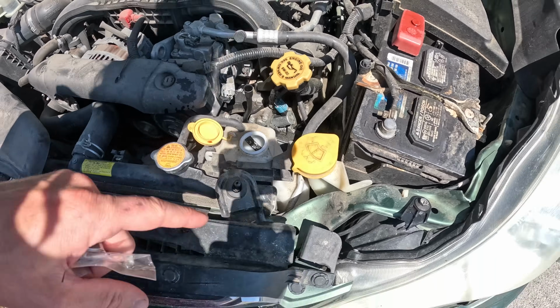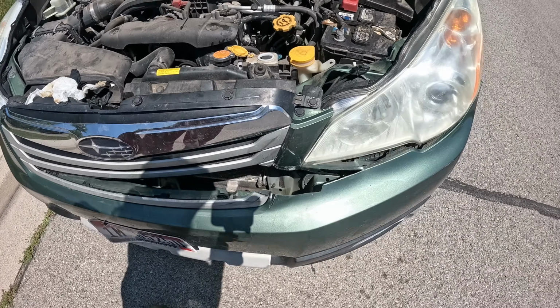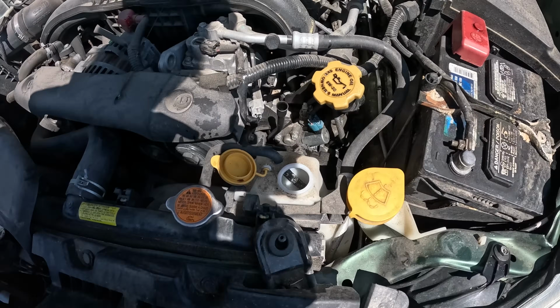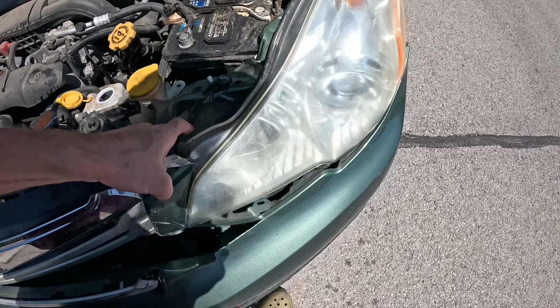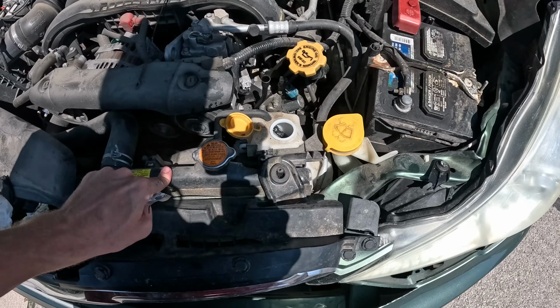Yeah, see how that radiator's just bent and everything? I think that's probably gonna have to be replaced. Hopefully not the AC one. We're trying to unbend stuff from a crash like this. When you do that, you usually just end up breaking things.